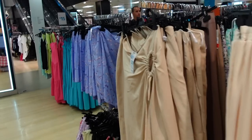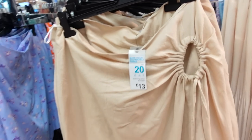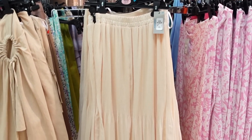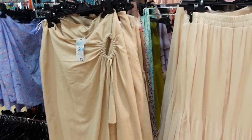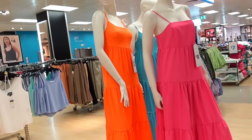Sorry. This is a lovely skirt. I actually wanted a skirt like this from Pretty Little Thing, but it's completely sold out. And that's a lovely midi skirt as well. I'm very into a midi skirt at the moment, I'm not going to lie to you. Those are the dresses on, by the way, that I showed you, just so you can see them.